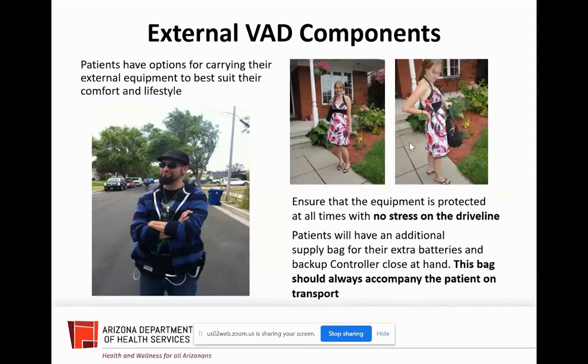Patients wear their equipment differently. Some people wear like a little belt. Some people wear it in a purse. Some people wear like these Under Armour concealed ammo weapons shirts and slide everything into it. A couple of our guys wear football pants. So you might not actually see their equipment when you go in and see them. We want to make sure their equipment and transport, though, is protected and not stressing on the drive line, right? Not tugging on the belly.